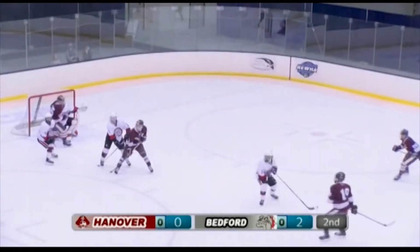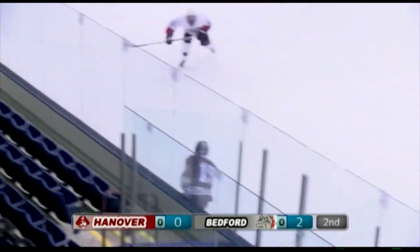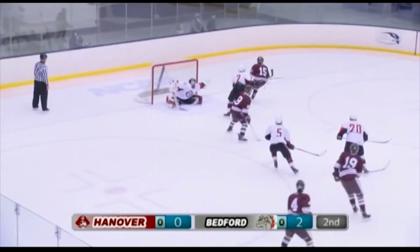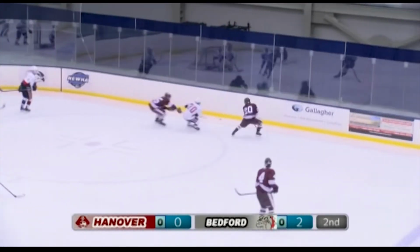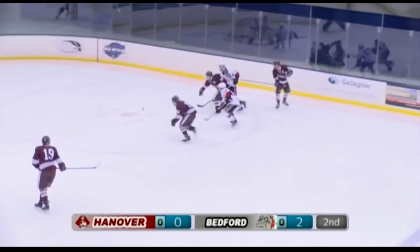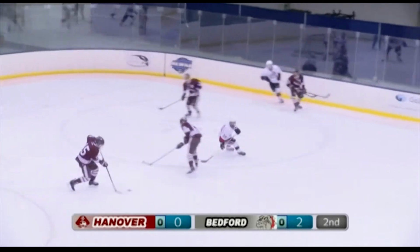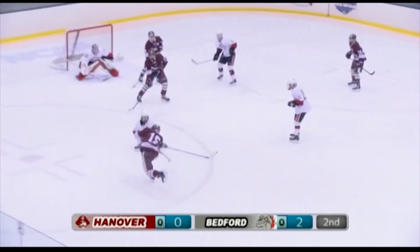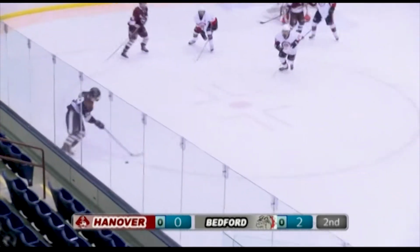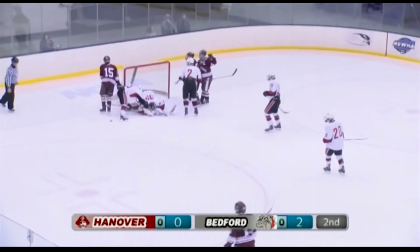Gardner at the point fires a wrister that hits a skate and goes into the corner. Up the board, Gardner holds it in. Still with the puck at the face-off circle, tries to feed it. Bad pass to Woods, but that was behind him. Puck is along the board, still out of control momentarily. Here's a chance for Bedford to clear it out. Sylvain fans on it. Nice block by Sylvain. Gardner now with it in the face-off circle. Time is clicking away. Puck is covered up.